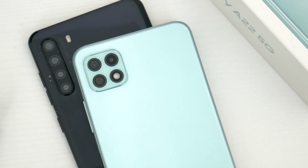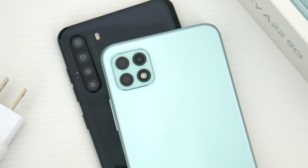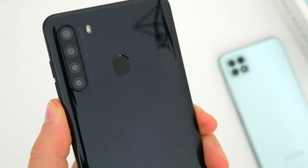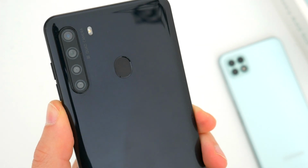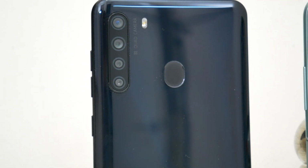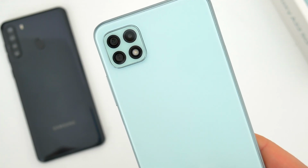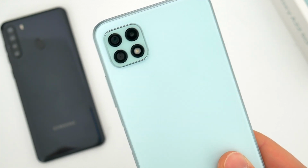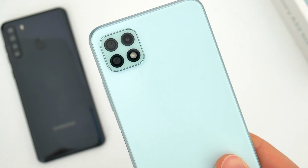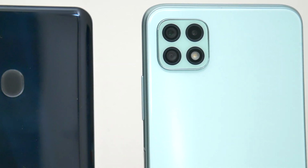So finally, let's talk cameras. And with this, there's actually a lot more going on than just a redesigned setup. Hardware-wise, the A21 had a quad lens setup consisting of a 16 megapixel main shooter, an 8 megapixel ultra-wide lens, 2 megapixel macro, and 2 megapixel depth sensor. On the A22 5G, the main lens is now a much improved 48 megapixel shooter. There's a 5 megapixel ultra-wide and a 2 megapixel depth sensor. We lose the macro lens, but I can live with that.